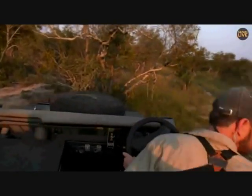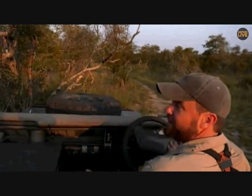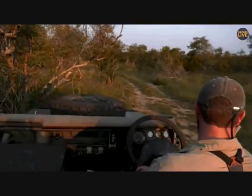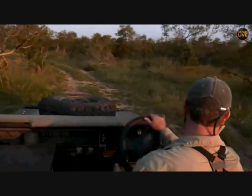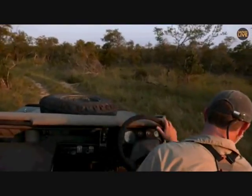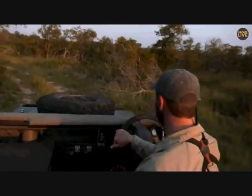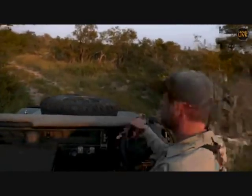Almost sounded like the crunching of those branches behind me. No, I'm only joking. So they do make sound from time to time, but they're generally regarded as the mute animals of the bush. They don't often make any noise at all. They just kind of look at a predator. They kind of stare in his direction.